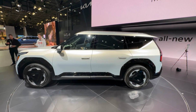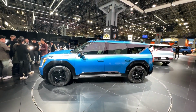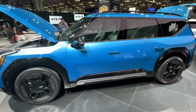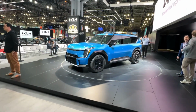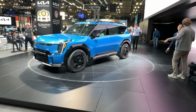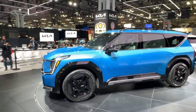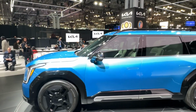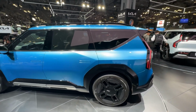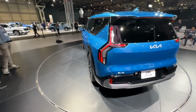On the showroom floor, it really looked good. It really had a great presence, and you can see the crowd just swarming the vehicle the entire show. It was hard to even get any footage of the vehicle without someone in it or recording it at any given time. I love the wheels there on this GT line model here. The blue really looked good too. I'm not a big blue fan, but this blue I could probably go with. I think it's more the blue and black kind of blending together. They did a great job with the vehicle.